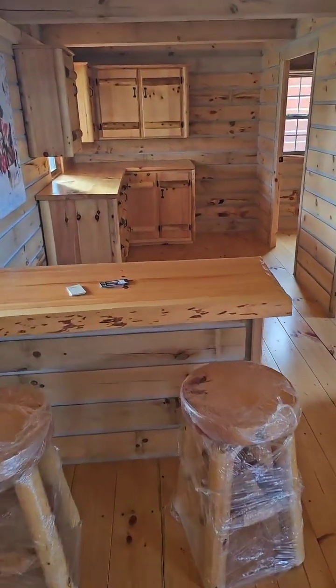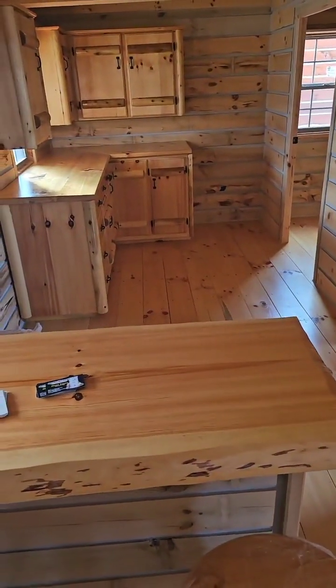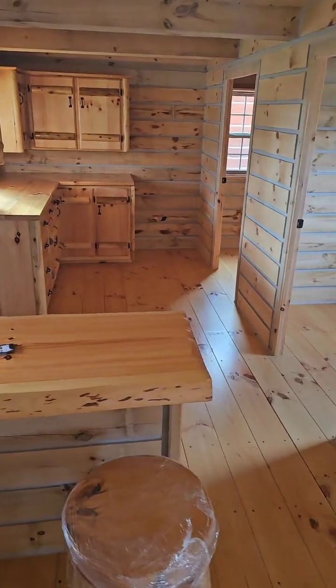Can you switch the laundry in the bathroom? Yes, you can. Good question, Tiffany.